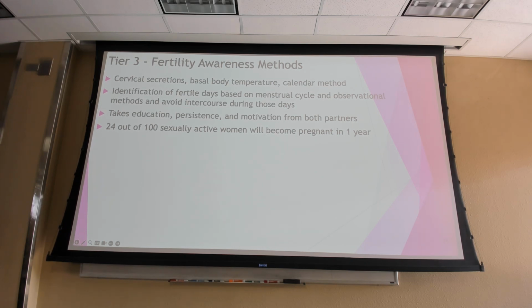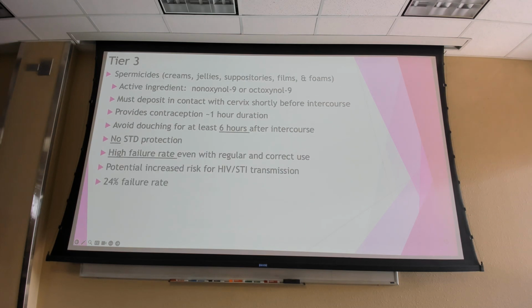About 2,500 a year will typically get pregnant while using the fertility avoidance methods, and usually it's just because of lack of education in the doctors. We have spermicides. Usually those have nonoxynol-9 in them. They are effective for about an hour, so you have to use them within that hour, otherwise you will have a significant decrease in effectiveness.